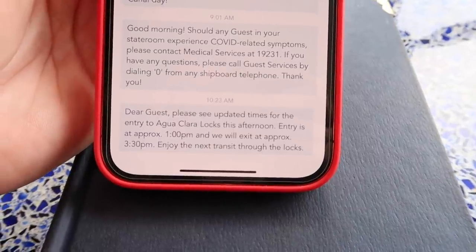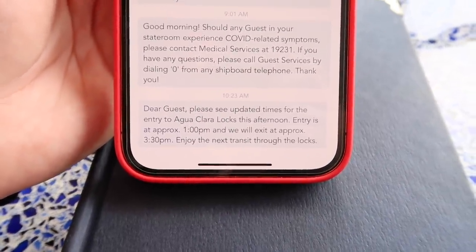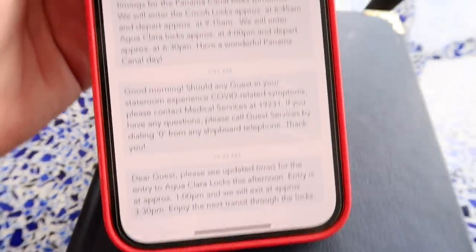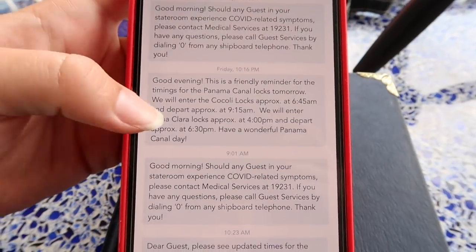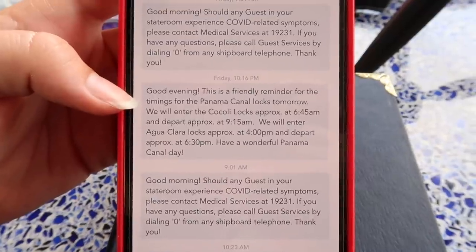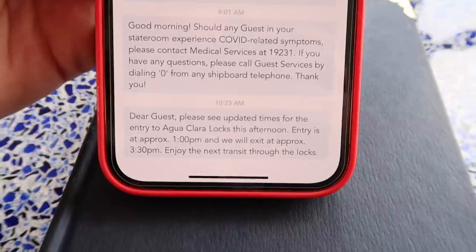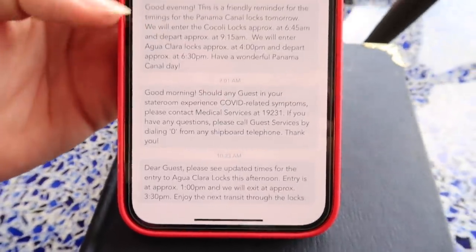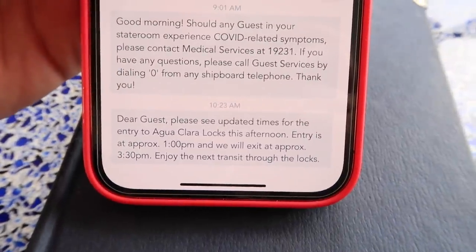We just had an update from our cruise director, Trent. He came over the intercom. So we received this text message from guest services. This morning, or I guess that was late last night, we received a text telling us the times for today, and now we have updated times. So we've been bumped up from 4 p.m. to 1 p.m. Cool.